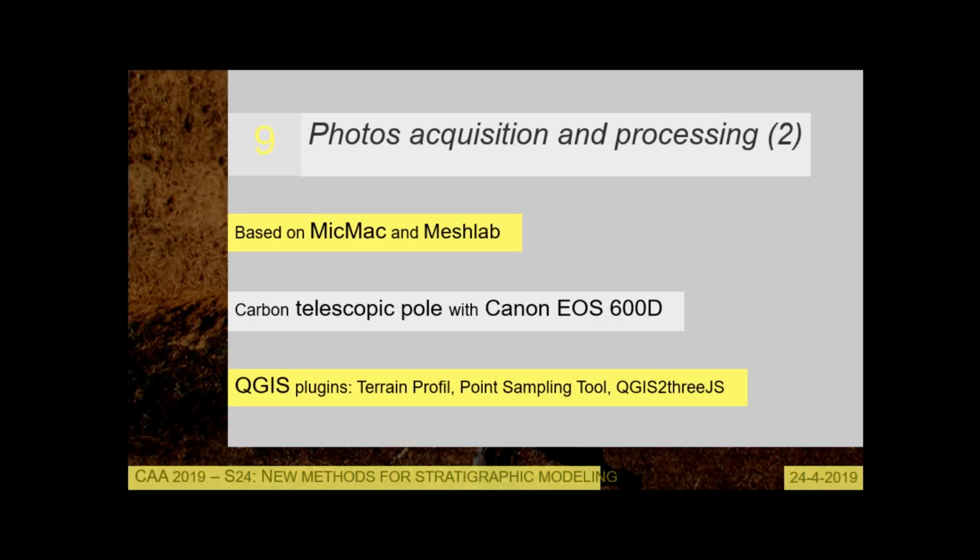So we tried the software called MicMac. The software is developed by the IGN, Institut Géographique National in France, and it's released under a GPL compatible license. This software is usually used for UAV or close-range photography, and makes everything from the tie points to the 3D model and orthophotos also.